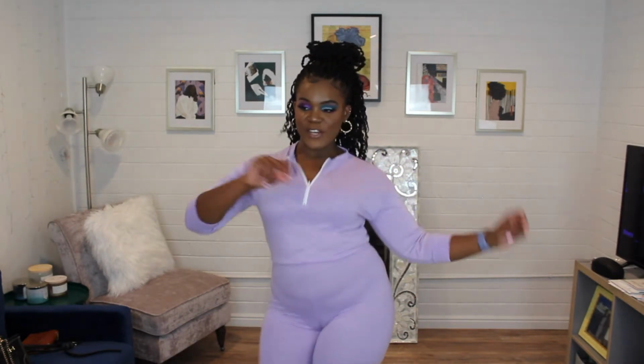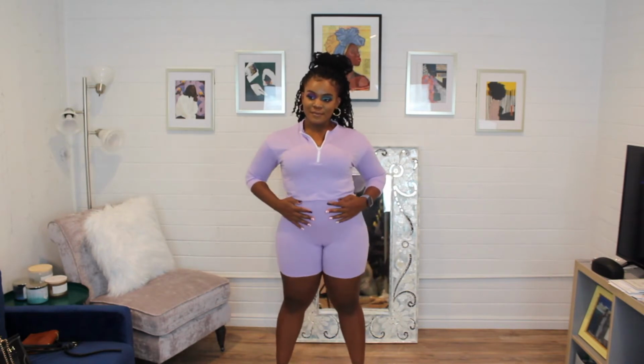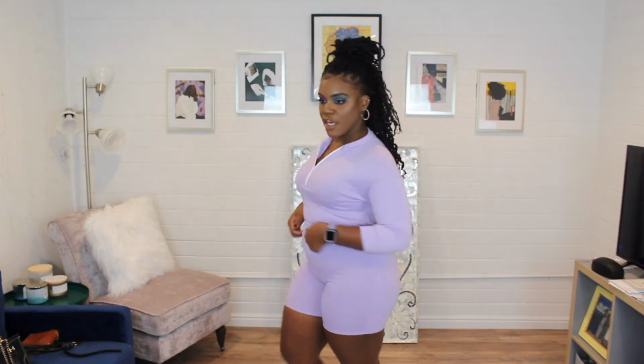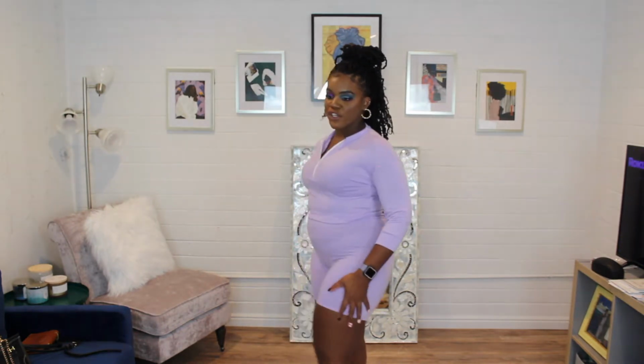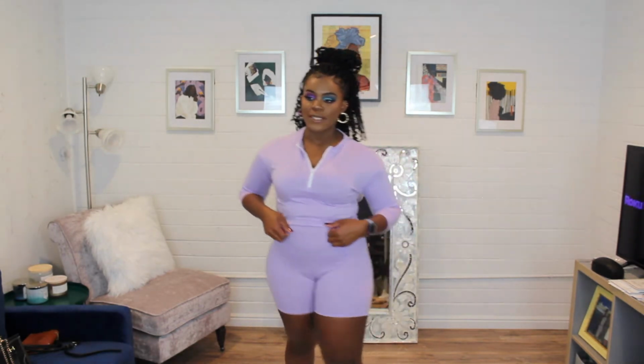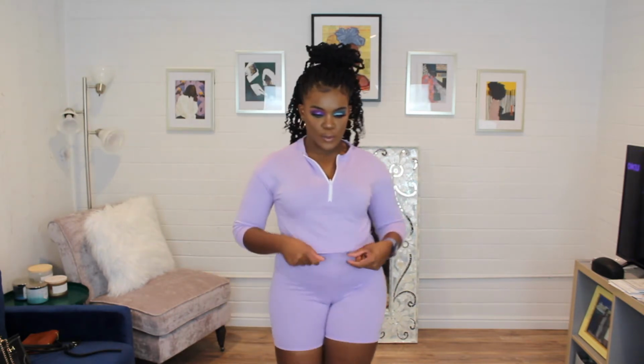Okay, so here is set number 3. This is going to be a cute little lavender number from Fashion Nova. Super cute. I think this is in a size medium, and then that first set that I got was in a size large. The top for that other set I felt like was a little bit too big, which is why I ended up ordering this one in a medium. Super cute. Love this color.